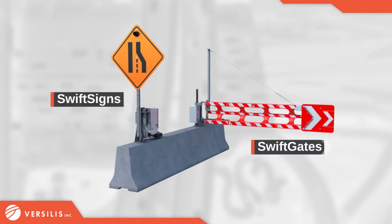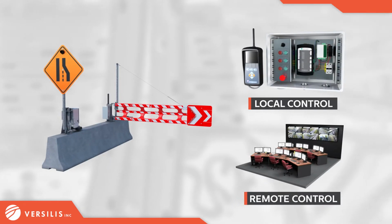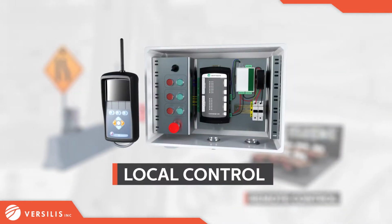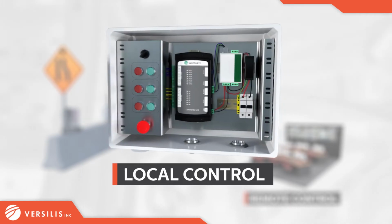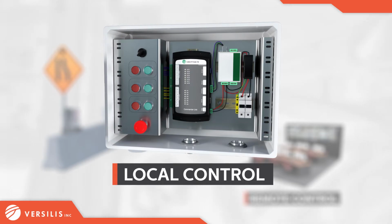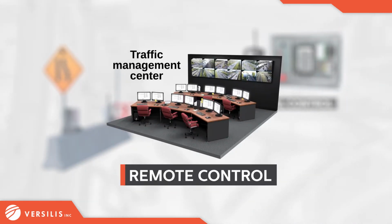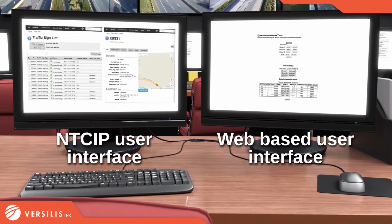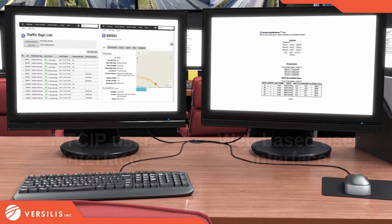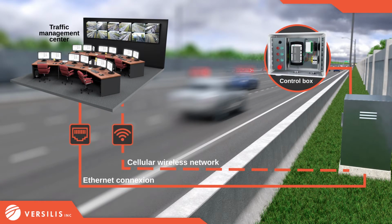Our Swift signs and Swift gates can be controlled and monitored locally and/or remotely. Local control can be achieved wirelessly using the Versilis handheld remote control, or in a cable scenario, using push buttons located in a nearby cabinet. Remote control can be done from a traffic management center using an NTCIP or web-based interface. This remote control capability is achieved through interconnection with the local ITS infrastructure using Ethernet or a cellular wireless network.